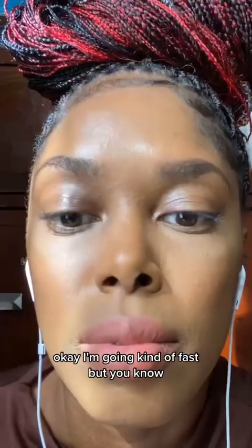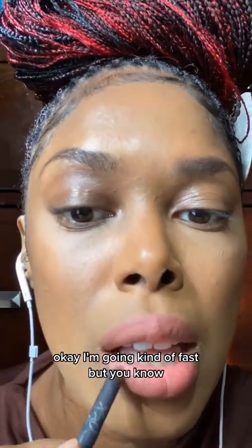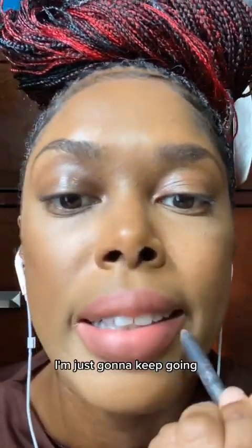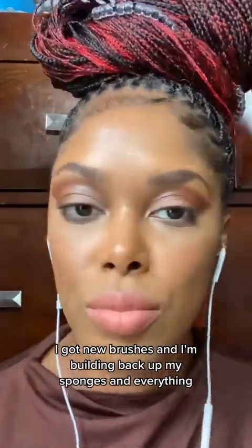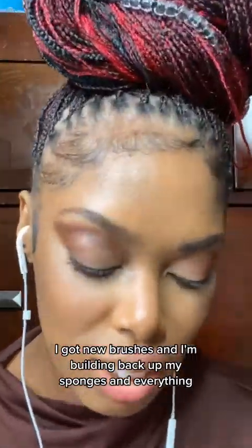Okay, I'm going kind of fast, but I'm just gonna keep going. Right here, I'm just doing my eyeshadow. I believe this was from the James Charles palette. I had it for a while. Everything I'm using, I had these things for a while, except my brushes. I got new brushes, and I'm building back up my sponges and everything.